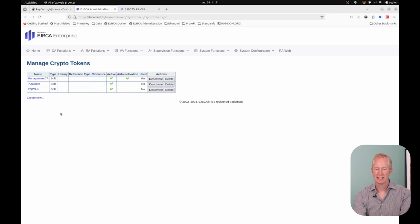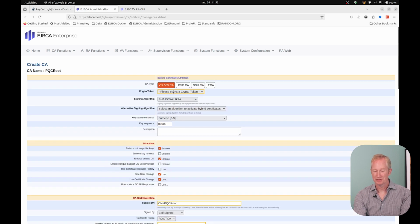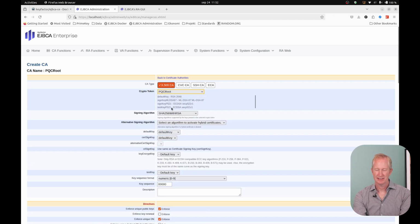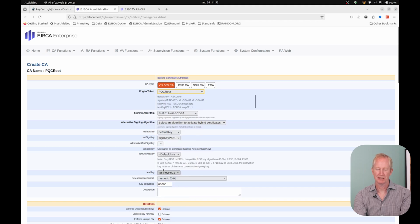With that done, we can actually move on to create the CAs. So here we see we have unused crypto tokens. Now we'll put them in use by creating 2 CAs, of course. First, we will create our root CA. You see root, I will call it. I will select the crypto token I just created, of course. And the signature algorithm, the classic signature algorithm, will be SHA-512 with ECDSA. So it automatically, friendly enough, selects the assigned key P521 for me.